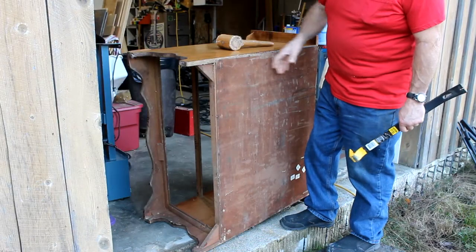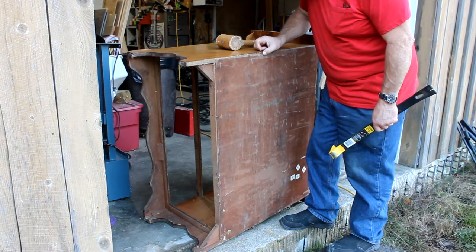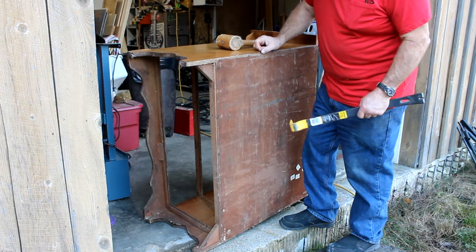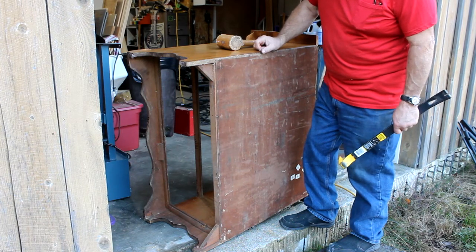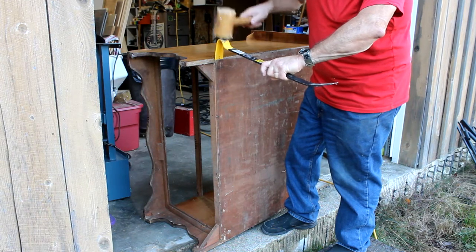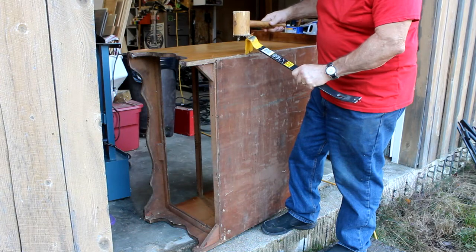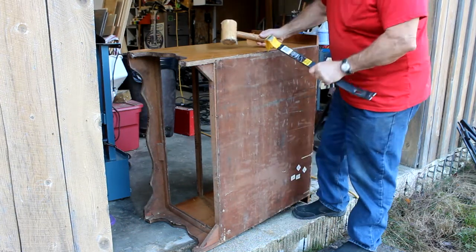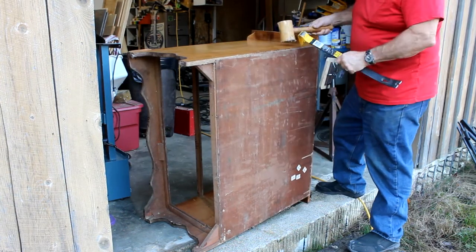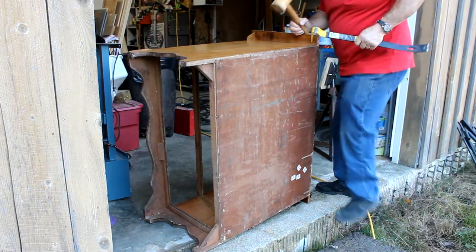Now I want to take the back off, the carcass here. This is just a very thin, cheap plywood. I thought it was masonite at first. When I looked a little closer, it's actually plywood. It looks like it's just tacked on, so it shouldn't be hard to get it off. So I'm just going to work this all the way around until I get it off.